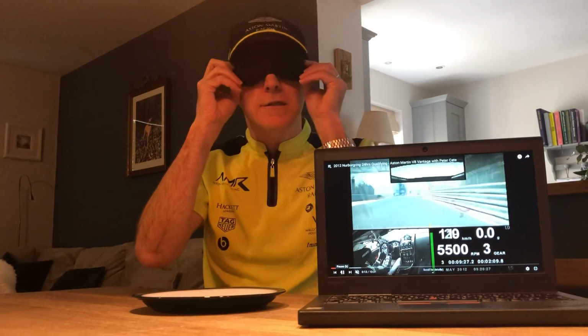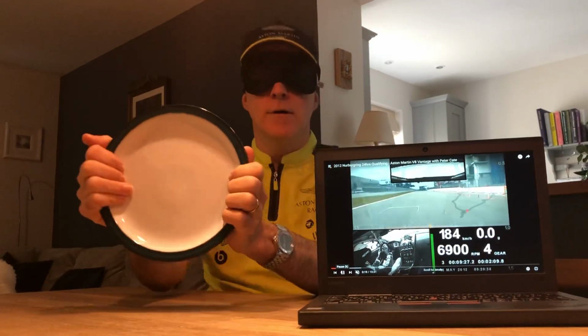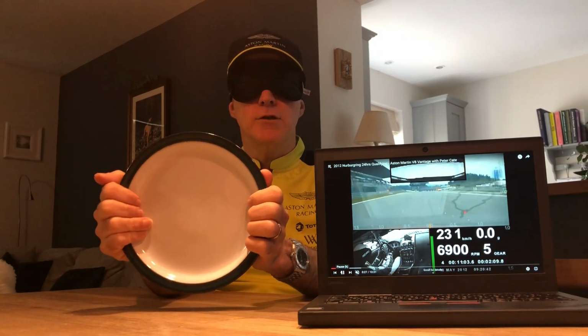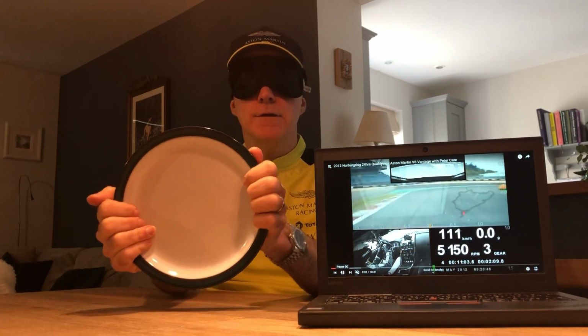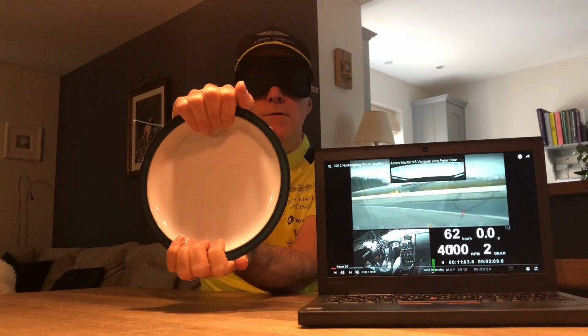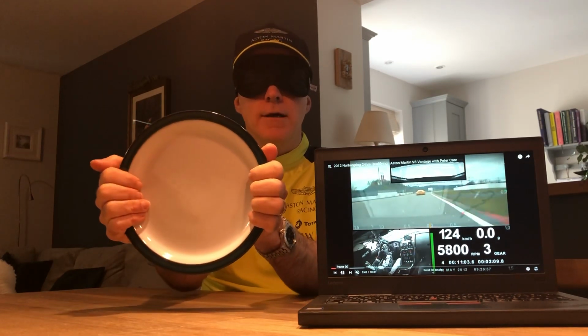Should be coming down the start-finish straight. And steering wheel in hand. Let's do it. So off we go. Down the start-finish straight on the Grand Prix Strecke. Somewhere around here we should be braking and turning into the wiggle. This is the 24-hour configuration, so it's a very tight one. We go over the rumbles and then we're off down.